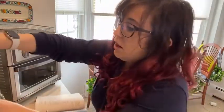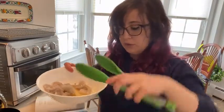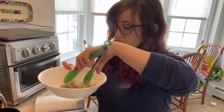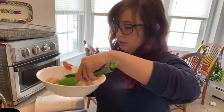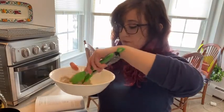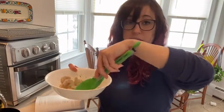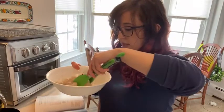All right, so I have my tongs, and I'm just gonna make sure all of my shrimp is nice and coated. I want to get all of that flavor on the shrimp. I also love how quick shrimp cooks too. That's one of my favorite things. It's just so quick to cook up. That's why I feel like I've done so many shrimp recipes on here. I think this is probably my 4th shrimp recipe I've done on these videos. Just because they're quick. They're delicious. I'm a big fan.